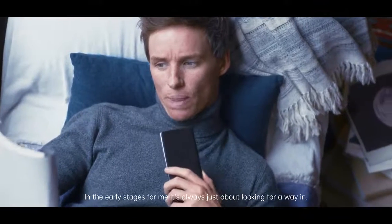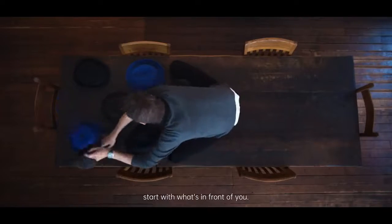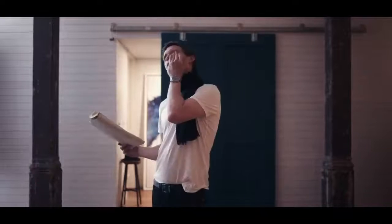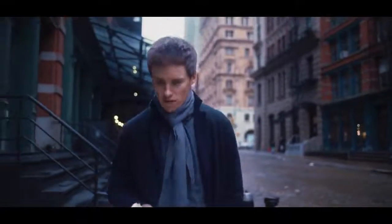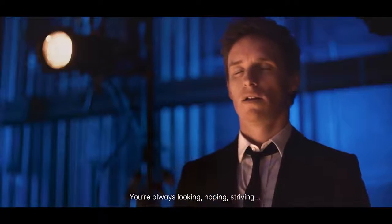In the early stages, for me, it's always just about looking for a way in. And the wonderful bit is the research. We sort of need to explore the fundamentals. Start with what's in front of you. And then once it's properly in you, then you can begin to colour it in and make the detail a little more curious. I always think it's a bit like learning to play a tune. Until you have those lines in your bones, you're not really able to be free. The reason actors do plays for months at a time is because you never quite get it right. You're always looking, hoping, striving to find more.